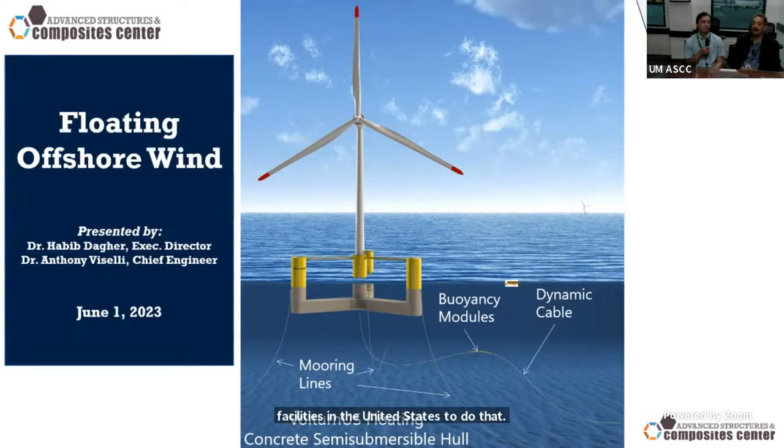So there's a big need in the country right now to invest in our port facilities to be able to actually do this and implement this technology. But that's true not only in the United States, but throughout the world. So there's a race to build port facilities right now to do that. And these port facilities aren't cheap. So it's important that in Washington, there's an investment made in building these port facilities. So that's from a technical perspective, one of the big challenges we have moving forward.